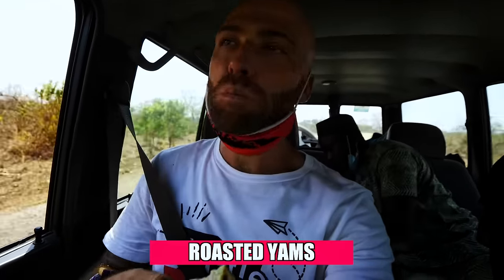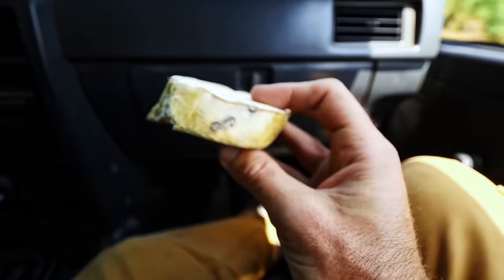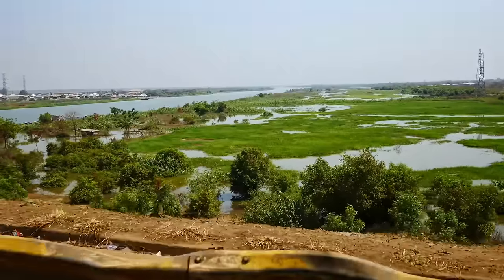It's a good snack, right? Roasted yam. I would add some spice though. Lots of potholes.